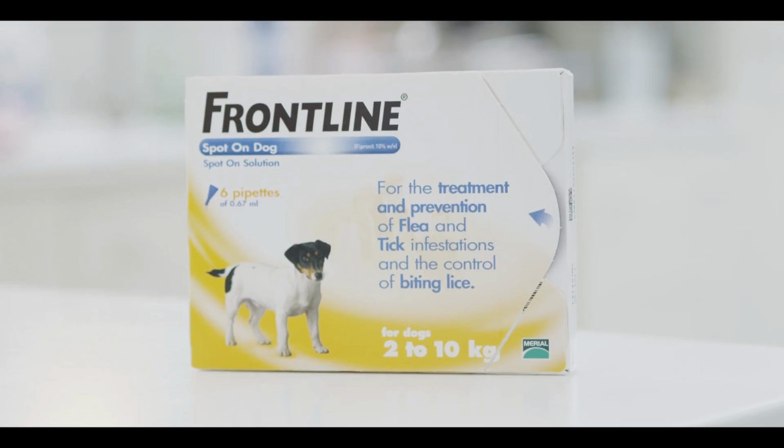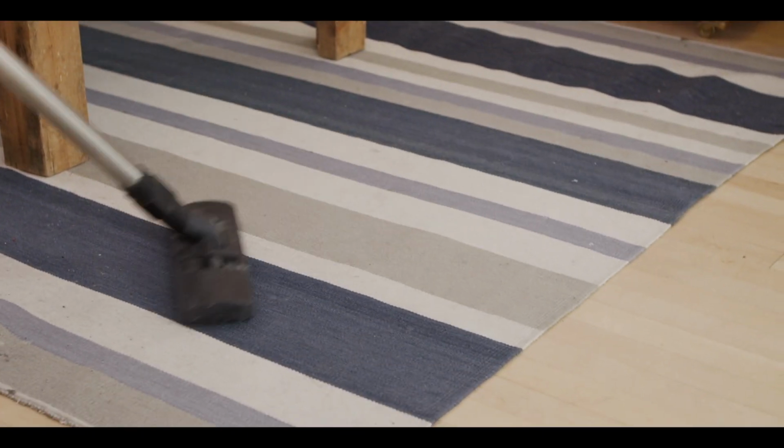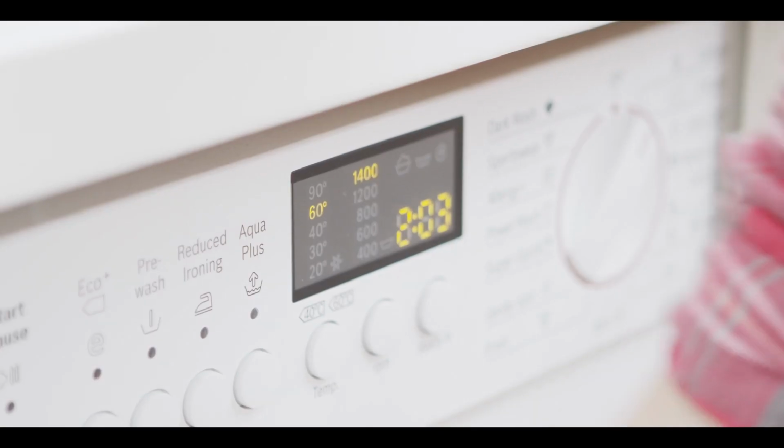Exactly. So the first thing to remember is treat monthly for fleas and ticks with Frontline Spot On for continuous all year round protection. Also vacuum your home regularly and wash your pet's bedding at 60 degrees on a regular basis to make sure you're reducing the amount of eggs, larvae and cocoons in your house.